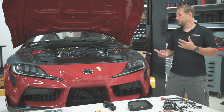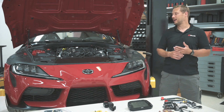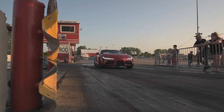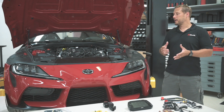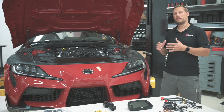Now last week we had the Supra on our dyno making about 450 wheel horsepower and almost 500 pounds of torque, and we took it to track. Again, stock car with just a tune, and we ran 11.66 at 121 miles an hour, and we pretty much ran all 11s that night, 11.7, 11.8. We're back here now to tear into this thing and try to make some parts for it and make it go even faster.